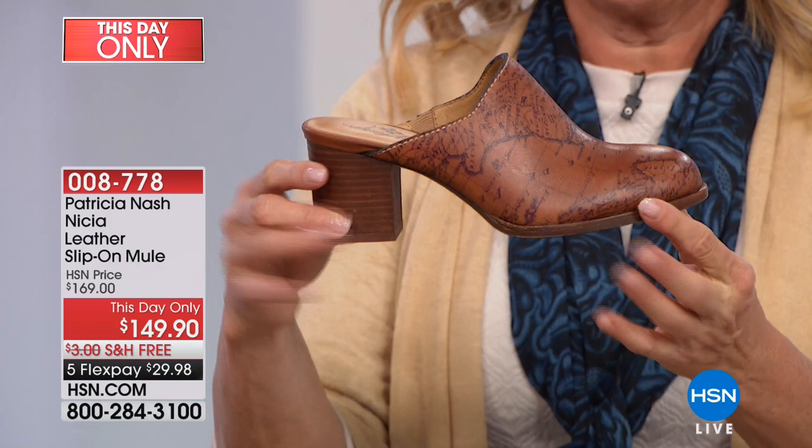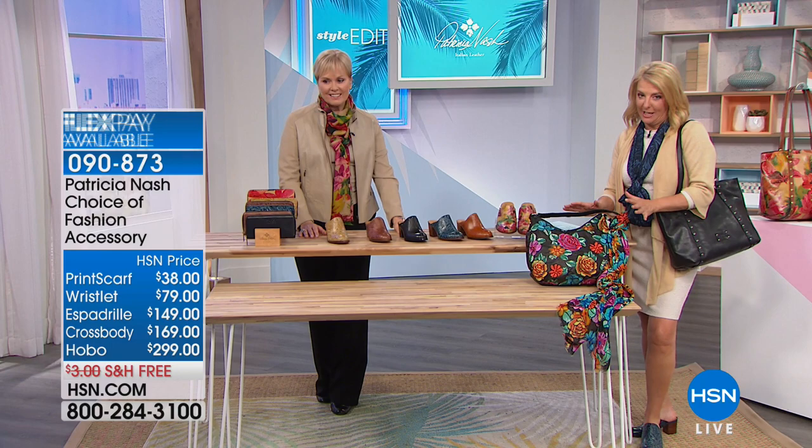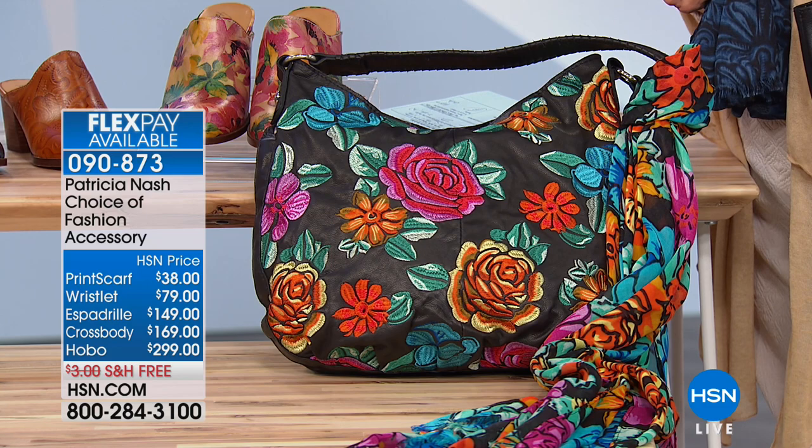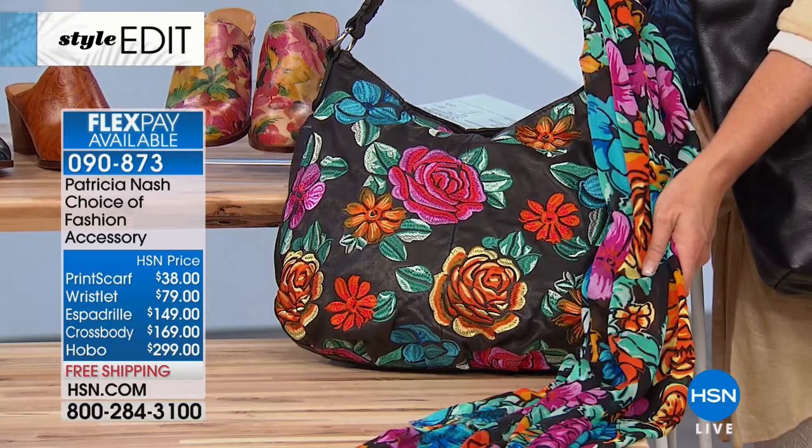All right, gotta show you this, because this is coming up. Patricia, we're giving a sneak peek. Oh, you are. I have to tell you, we have a series of collections that you've not seen yet. We have the metallic collection coming up. We've got the Villa collection coming up, right? Yes. It's brand new. And check out this gorgeous fashion accessory collection. And guess what? Embroidered. Patricia, that turned out beautiful. Thank you. There's the matching scarf. We're going to have the wristlet, the espadrille, the crossbody, the hobo. All of that coming up.